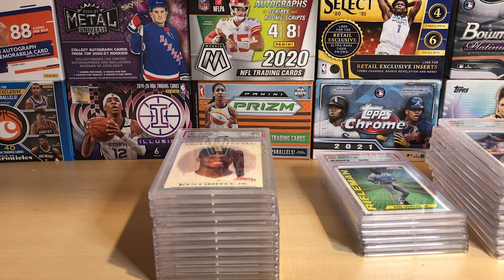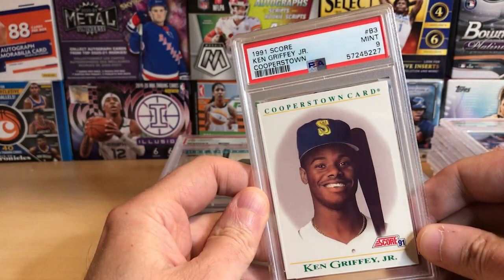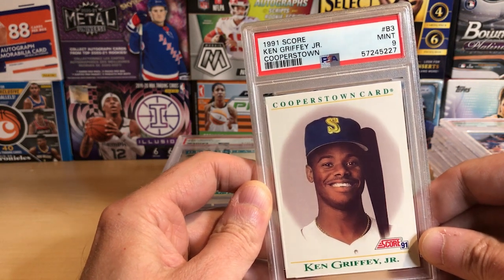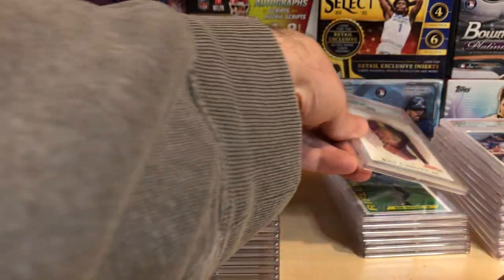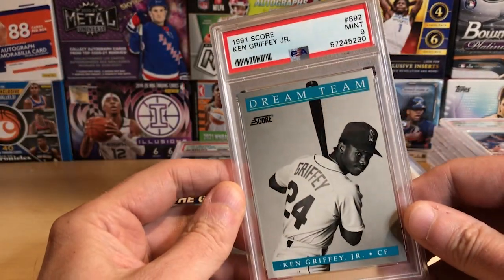I get it. This is from the junk wax era. I fully get that part of it, but you'll see, I really like these inserts a lot. Unfortunately, a number of them got 9s, like this one here. This Cooperstown card, Ken Griffey Jr. Really like this card a lot. As well as this one here, the Dream Team.